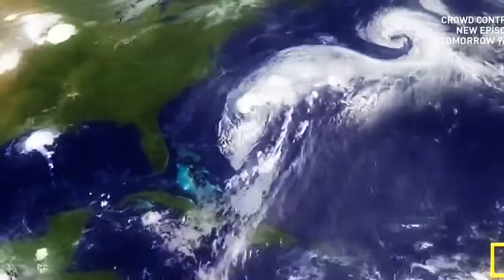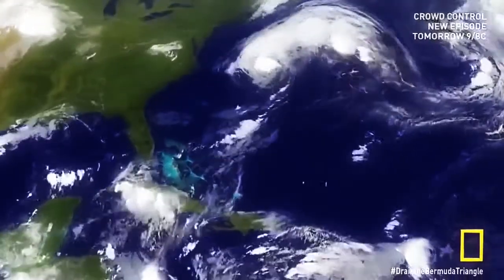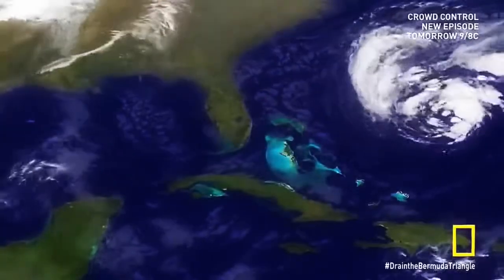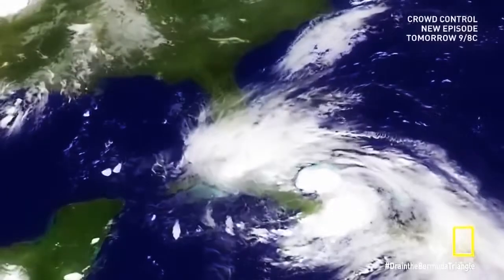Given the Bermuda Triangle's extreme weather patterns, rogue waves on a similar scale may be possible. You have North Atlantic, you have equatorial storms, the hurricane system's coming through on a regular basis, and you've got storms coming off the Gulf of Mexico. And these come together to create a very confused and a very turbulent sea with freak waves. So did the Triangle's turbulent seas produce a freak wave large enough to sink the Cyclops?